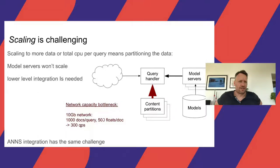If you do that, your total capacity will be 300 queries per second. And adding more nodes won't help because you saturate the network backbone. So model servers won't really help you anymore. So you need some kind of lower level inference library that you need to integrate on all of the content partitions, which is a lot more work and more challenging. Right? You have the same kind of problem with approximate nearest neighbor integration.